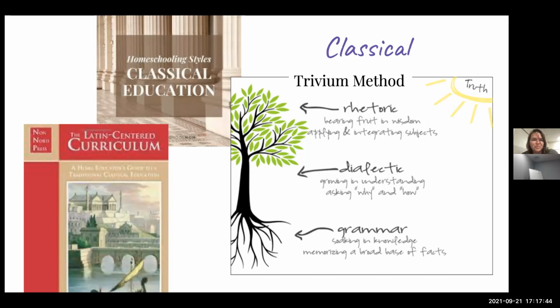However, as a classical homeschooler, I am more on the side of this other book that I put up here, the Latin Centered Curriculum. I think that if we're going to call ourselves classical, we ought to study classical language. So I kind of pull from both of these schools of thought, but we could argue about this another day. The point is that classical education usually is very traditional. It starts at the beginning. It's heavy on great English grammar and writing, great books, living books, and usually studying Latin and or Greek would be pretty typical of a classical education.